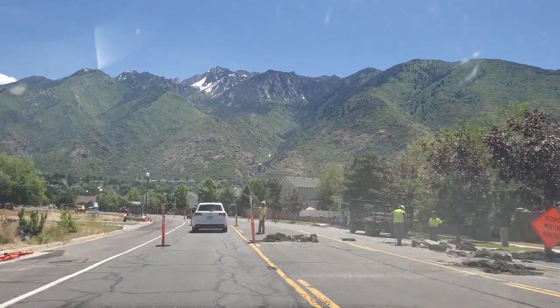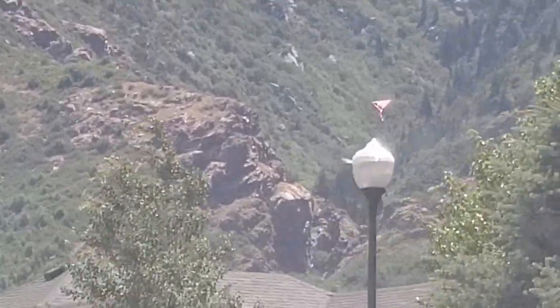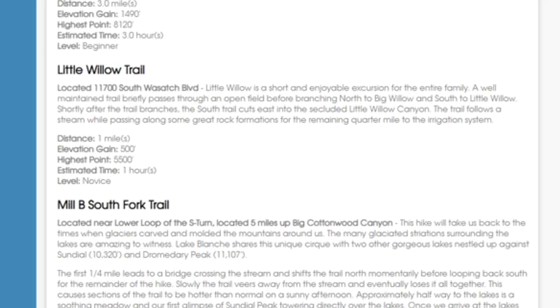Alrighty, we are on our way to Little Willow Canyon to see a really, really big flag. I can see it. There it is. Can you see it? So we're gonna go for a hike and go get closer to it. I've been looking for where this flag is for like a month so that we can come and see it. Yes, so really wants to go do this. It is quite big. Apparently it's a pretty short hike. So about a mile, I think about an hour, 500 foot incline. That's what Google said, so if Google can be trusted, I guess that's what we're gonna go with.